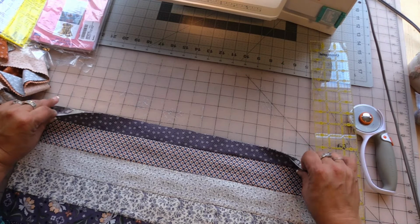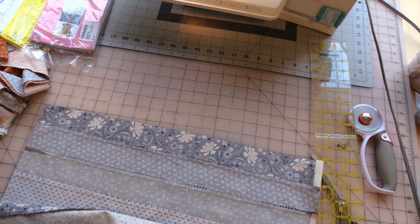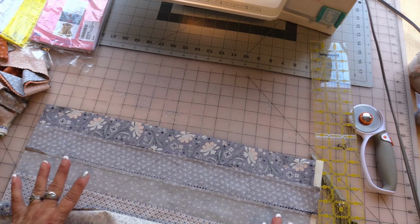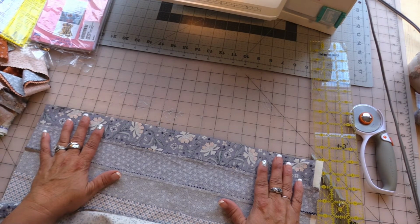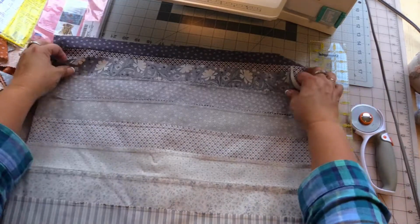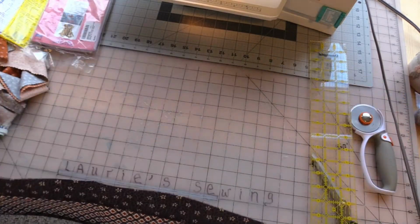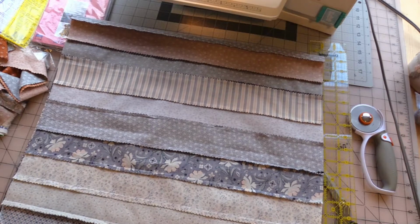Okay, so the next step is to, if you want to line it, now is when you would do that. At this stage of the game, you would make the exact same thing and you would line this. So I'm not going to. I want my grocery totes to not be fabric wasters. So I'm flipping it to right sides together.